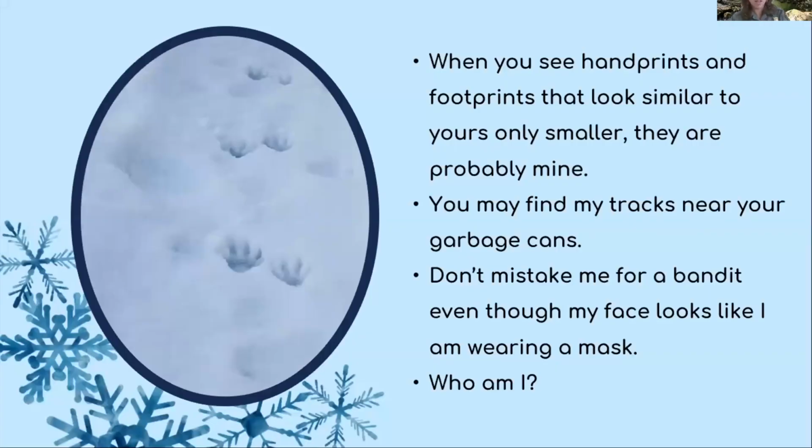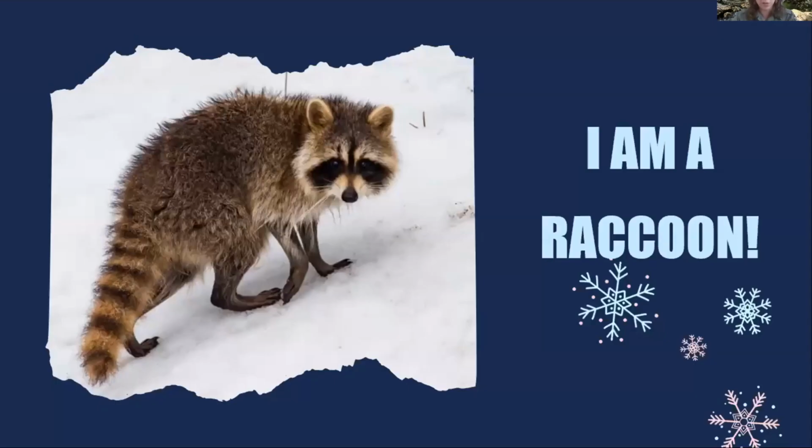Okay, next. These footprints look almost like our human handprints. They're a bit smaller. Now, you might sometimes find these tracks outside of your own house near your garbage cans, but don't mistake this animal for a bandit, even though it is wearing a mask on its face. If you guessed that that animal was a raccoon, you would be right. Take a look at those very human-like hands that they've got on their front paws.